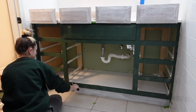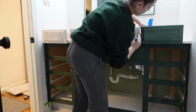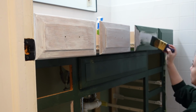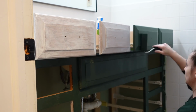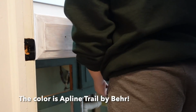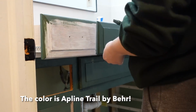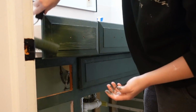And yeah, you can see me getting all of this green paint on the tile. Don't worry, I'm gonna scrape it off later. It's gonna be fine. I probably should have put some more painter's tape there. But anyway, I'm going in with the green that was actually in my living room. For some reason, off the top of my head, I cannot remember the color that it is at this time, but I'll try to insert it if I remember.